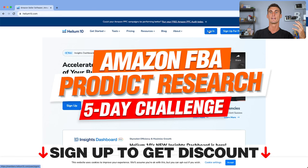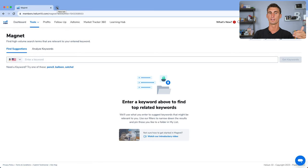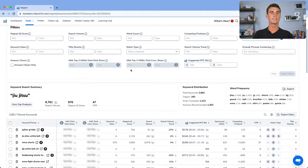But once you've signed up, you're gonna log in and you're gonna go into tools, and we're gonna use the Magnet tool. I made a list of things that I'm interested in, and one of my current interests is jiu-jitsu. So let's type that in, jiu-jitsu. And I'm not saying that this is the best thing to start with, but I like to put in here different things that I'm interested in. Jiu-jitsu may be a category that's already a little bit oversaturated, but let's get some keywords. Let's see what we can find. And we can see that over 9,000 people per month are searching for the phrase jiu-jitsu.